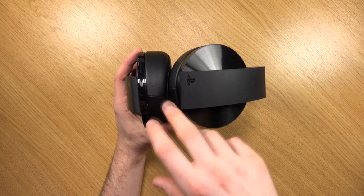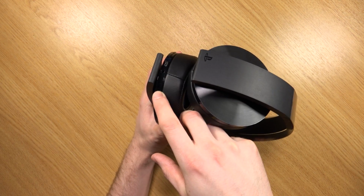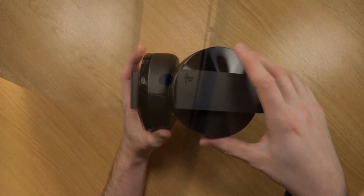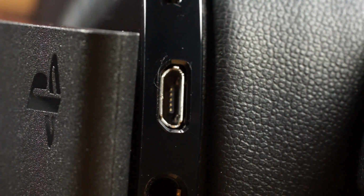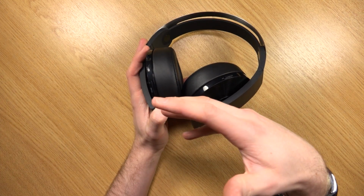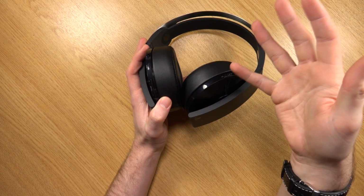So on the left ear cup at the very bottom, you will see a very small hole. This is where the microphone is, so it's an internal microphone, nothing that sticks out, and it's very hard to see unless you catch it in the right light. And above that, you've got the auxiliary port, followed by the micro USB port, and then we have the general volume button. This is something that people got confused with in the past on the gold headset. It's basically the same situation.